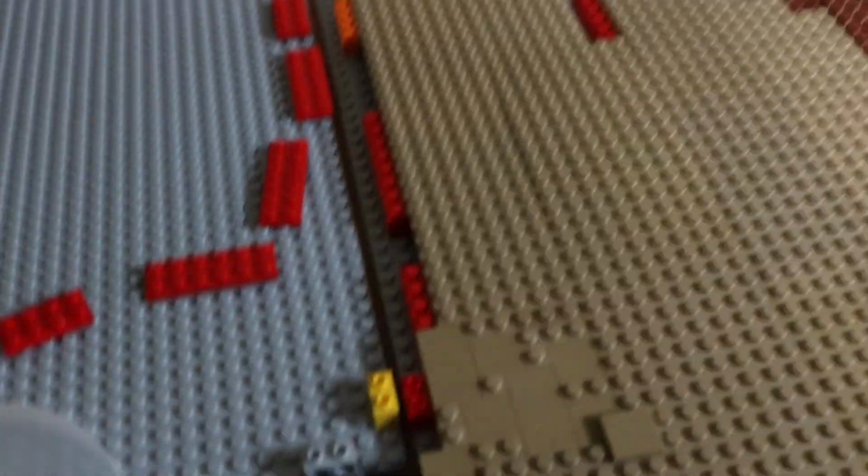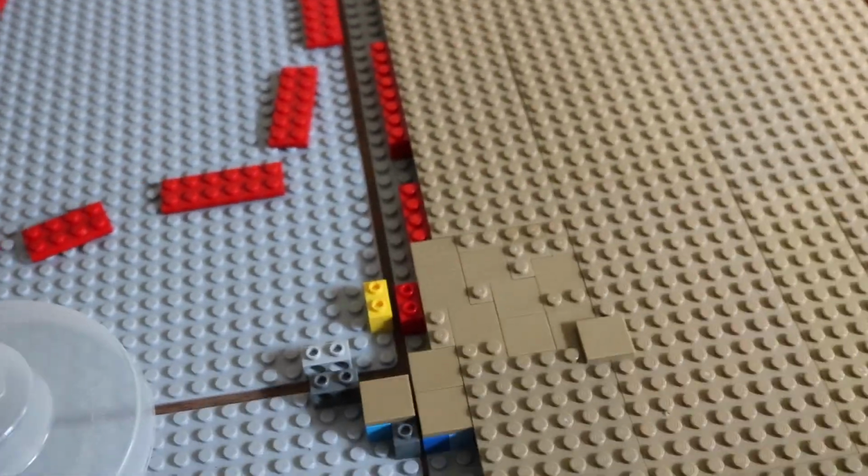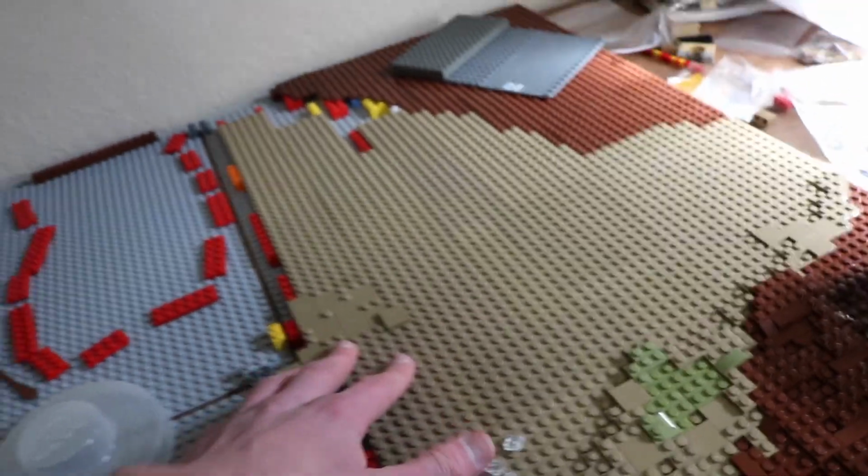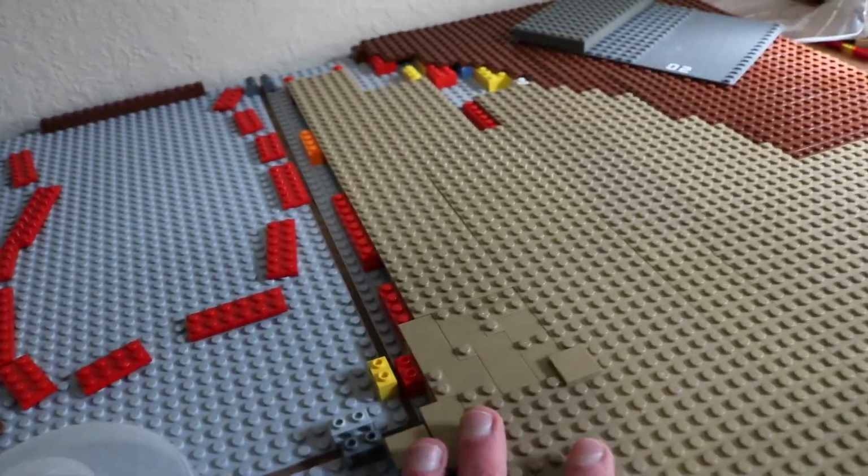And one more thing, I added this patch of tiles right here. Of course, it's not going to be all flat, and then you see these tiles are texturing all around here, so it's going to fit in more nicely. So right now it just sticks out like a sore thumb. But basically, yeah, that's all I got done.